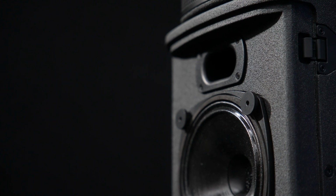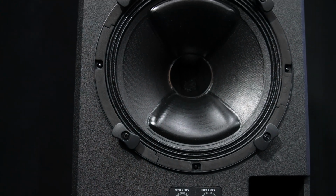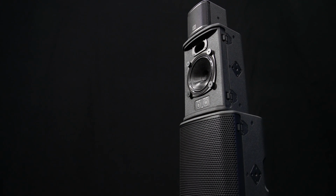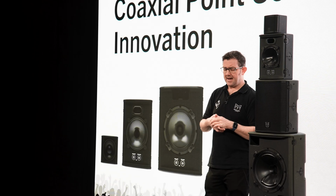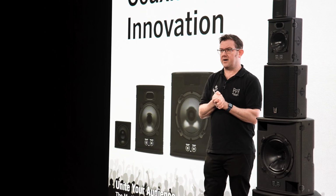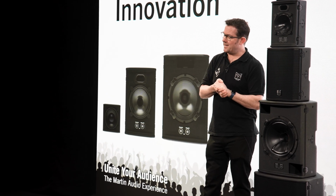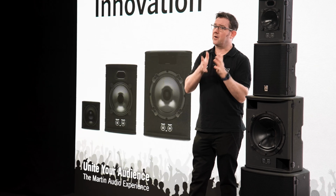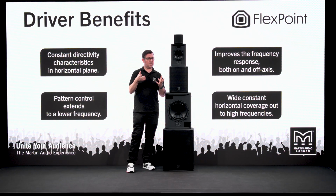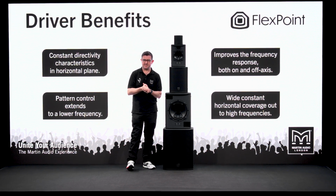This starts right in the pole piece of the driver with a diffraction slot in the first stage, making sure that HF spreads out as it enters the cone area. And then the cone provides a large HF waveguide, and you can see here on the FP12 how the asymmetric shape of the cone allows for an X by Y dispersion. So we achieve constant directivity characteristics in the horizontal plane.